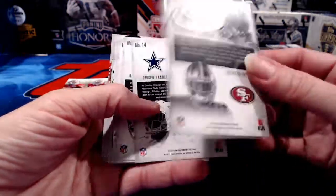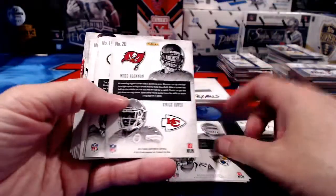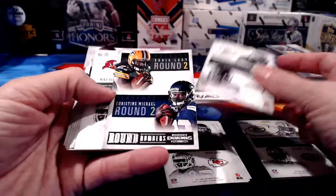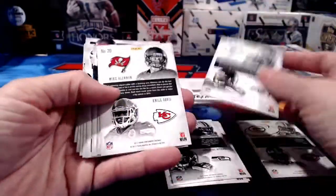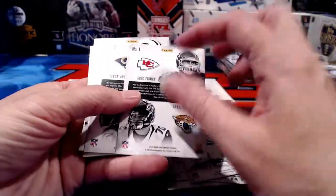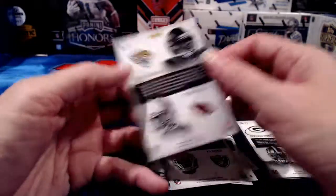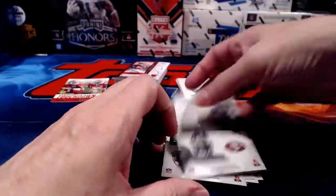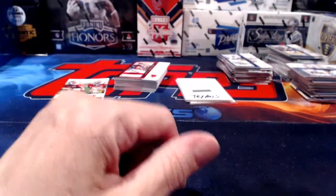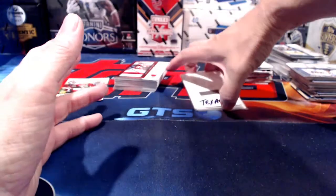This one will go to the Packers, Cowboys, this card to the Jags, this to the Chiefs, that one to the Bucks, that one to the Packers, that one to the Packers, to the Bucks, to the Cowboys, to the Bucks, to the Chiefs, to the Rams, to the Browns, to the Jets, and to the Jags. So that shows you those were all of the dual team cards that I had set aside. If I accidentally stacked any in with the base, it'll be the same format. Whatever card is on the top is where it will go.